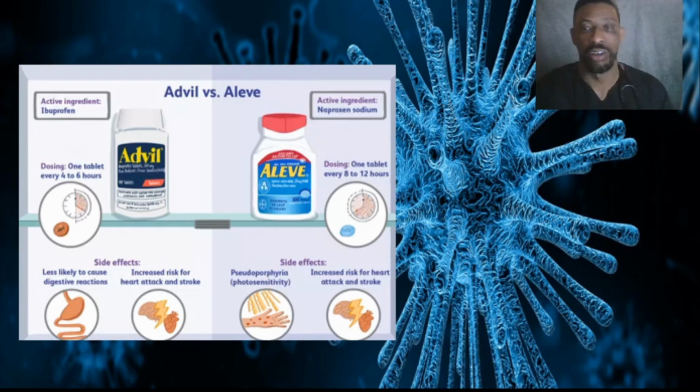If we look at how long each of them works, traditionally Advil is going to give some relief that's going to be anywhere from 4 to 6 hours, and Aleve is going to give relief that may last anywhere from 8 to 12 hours. There are different side effects with each. They both have some likelihood of increasing risk factors for heart attack and stroke, while Advil is more likely to have stomach issues like gastritis or inflammation of the stomach, and Aleve is likely to have some degree of photosensitivity or skin changes with exposure to sun.